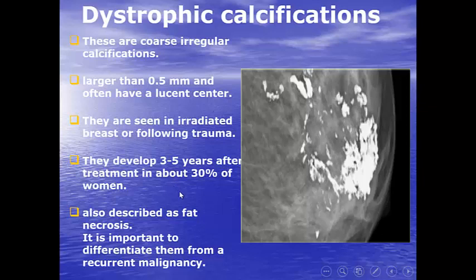So we can have this dystrophic calcification not just immediately after surgery or after radiotherapy. It is in range of 3 to 5 years after treatment, and it can occur in 30% of irradiated women or after surgical removal of the lesions. Also described as fat necrosis, it is important to differentiate them from recurrent malignant lesion also.